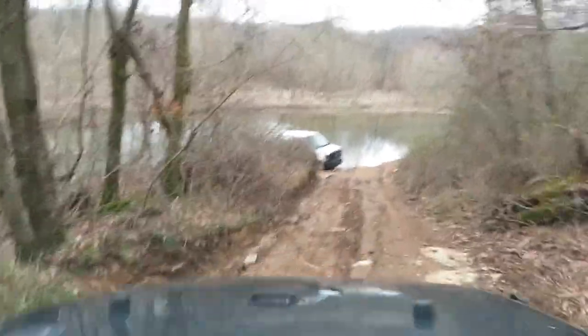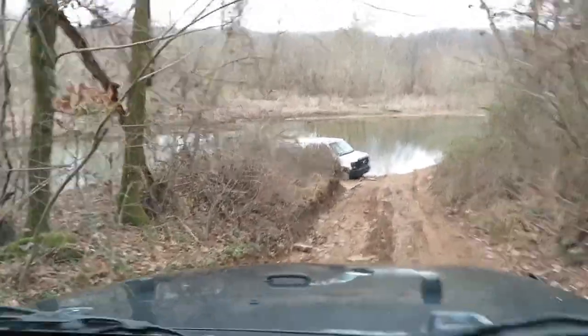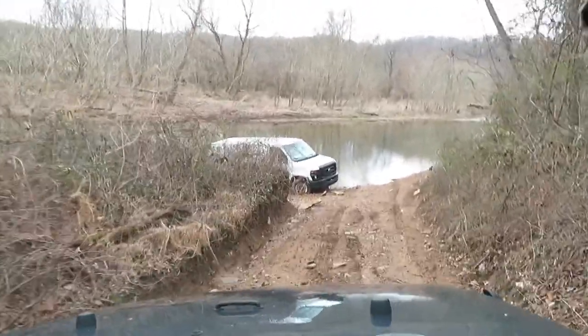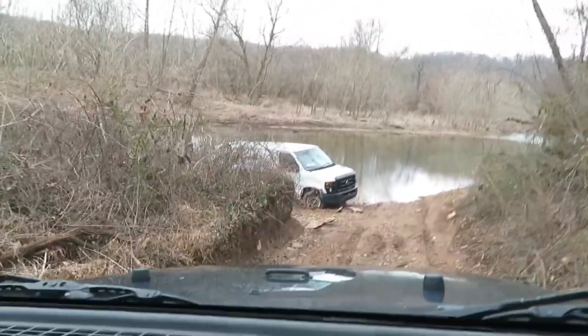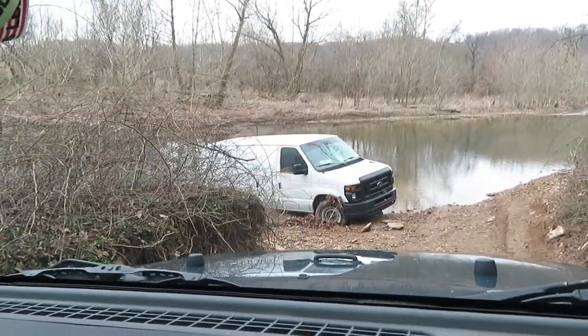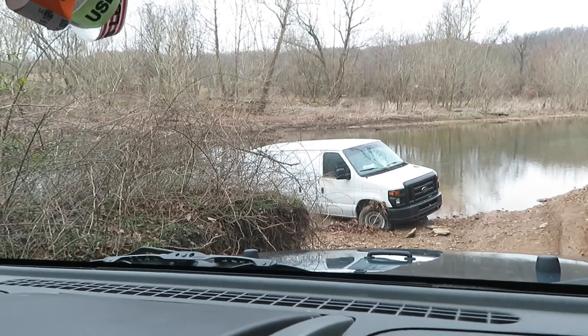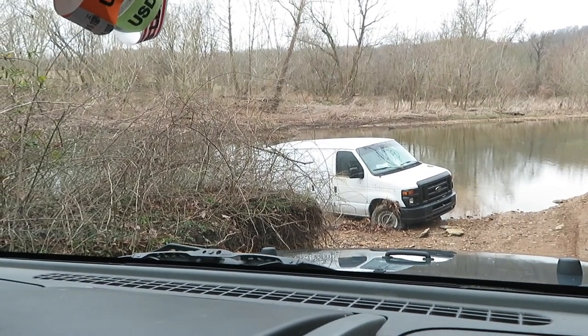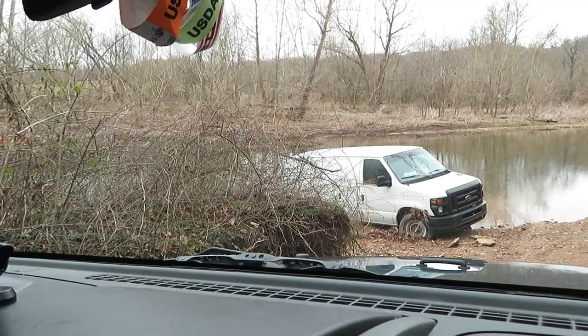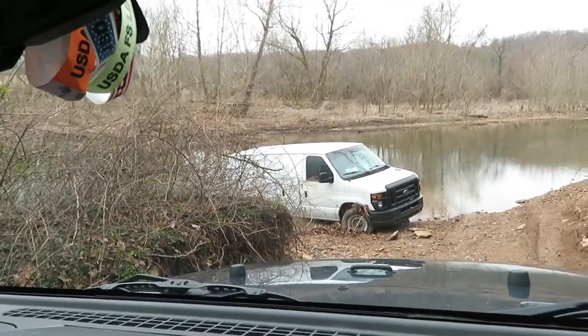So how long ago was this van down here? December 30th. December 30th. So they must not be looking for it. Because there it is. Here's the picture. Oh, shit.